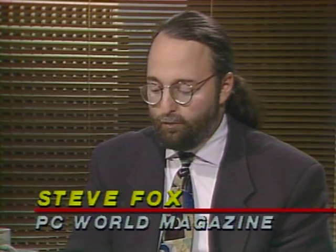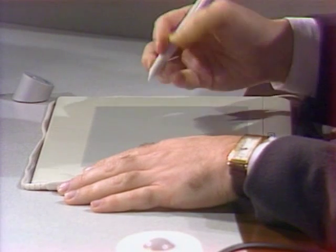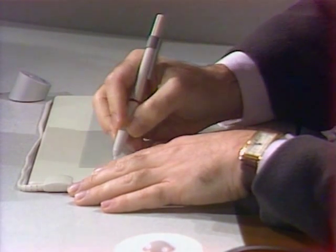Steve, you get the honor of going first. What neat toys are you going to show us? Oh, great. Well, I'm lucky. I actually have two toys. This looks a lot like a pen, you'll notice, but actually this is a tablet. It's made by a company named Wacom, and I use it much like I would a mouse. If you'll notice, I'm not actually touching this tablet.